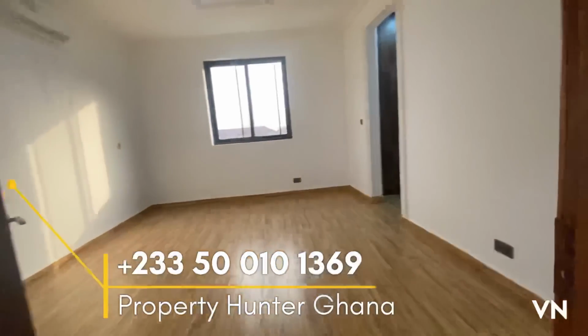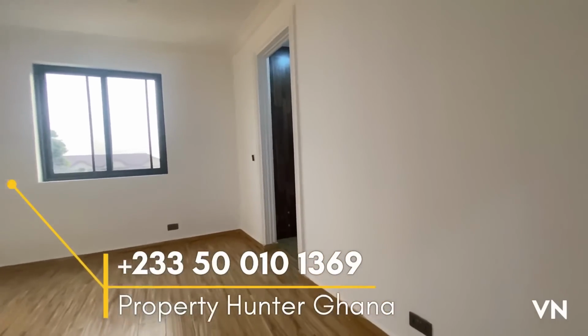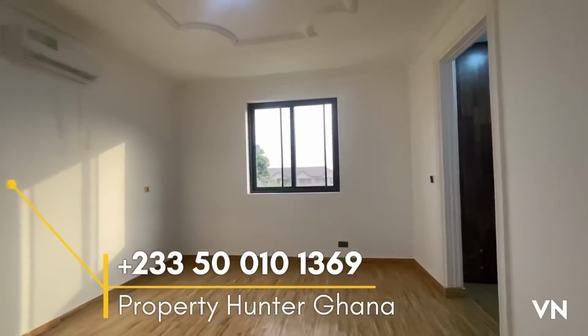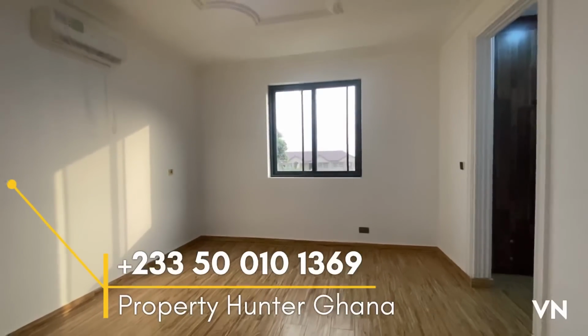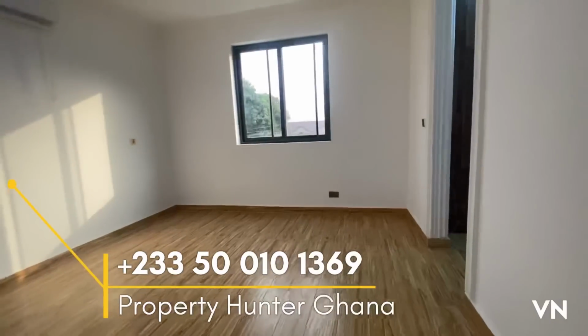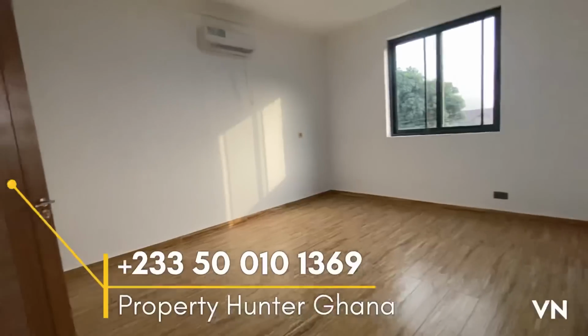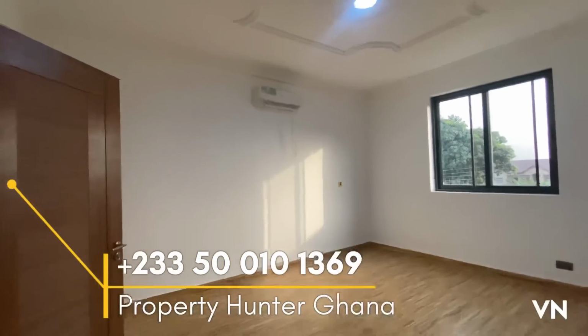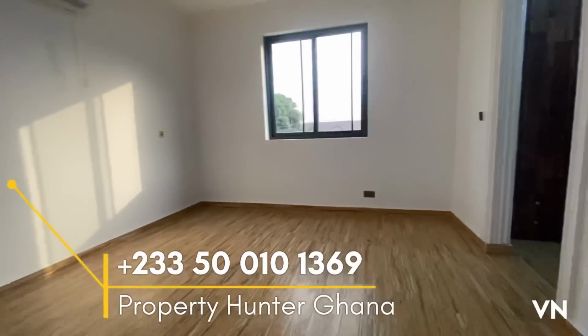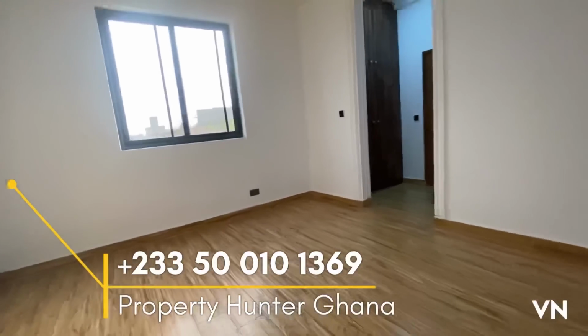It becomes very nice, cool. And I really like the high ceiling. I noticed that the ceiling is higher than usual. Really nice. I like the high ceiling, the huge windows it has, and the AC is already installed. Let me show you the view from this side.